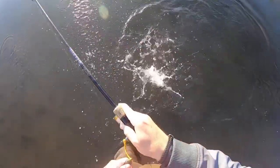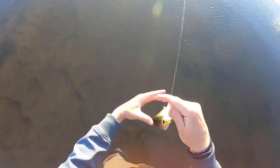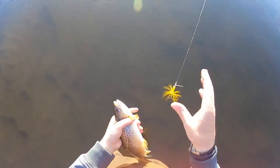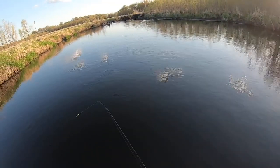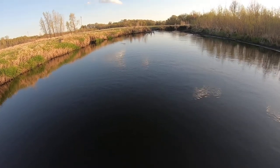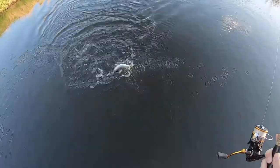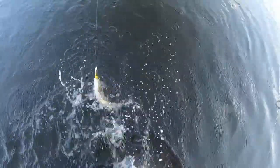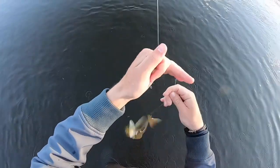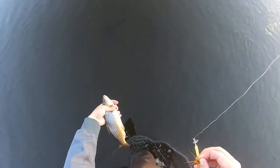There's a little one. Came right off from that tree. It's like a rainbow. Is it a rainbow? No, it's a brownie. Kind of looks like a rainbow though. There he is, like a 12 incher. Put him right back. There's one. Watch him boil on it. About the same size as the last one. He's got a lot of energy too. There we go. About a 12 incher.